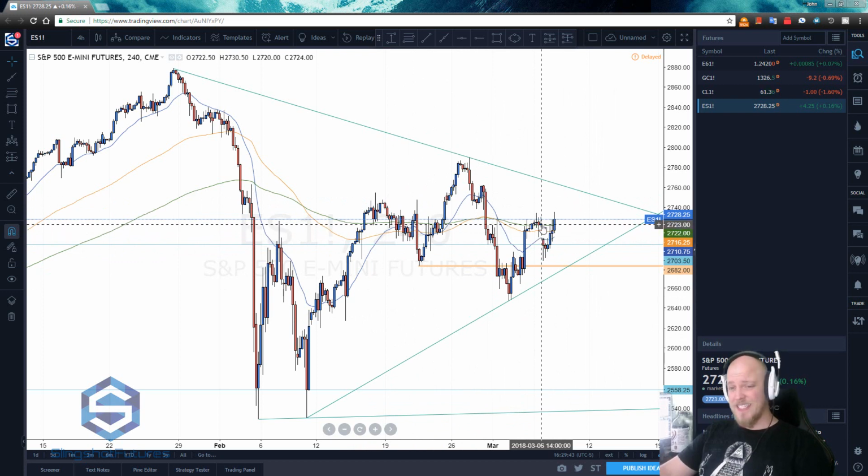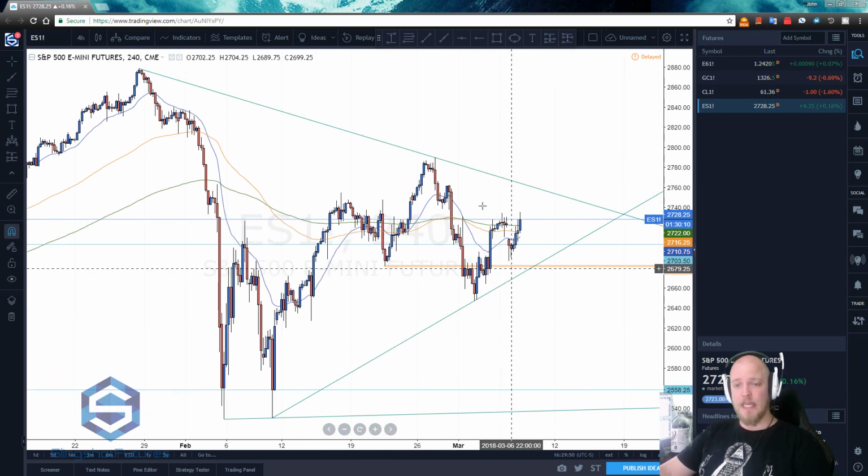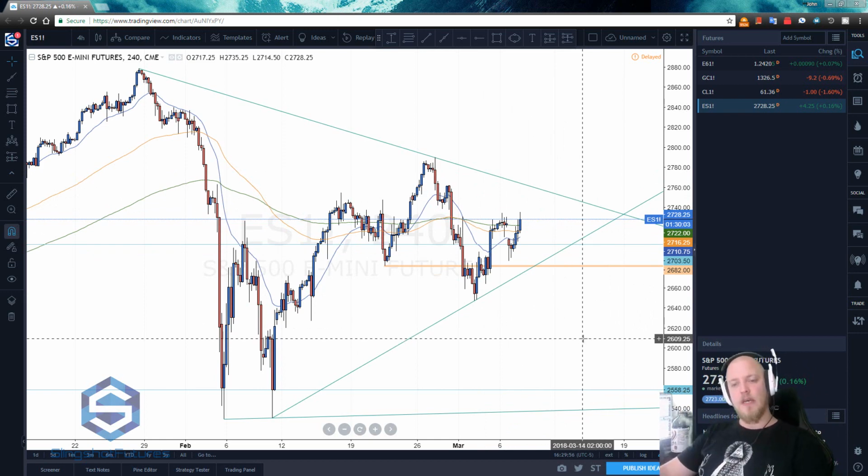You don't very often see a humongous gap during the week like that, and that is exactly what we had on the S&P. So with the S&P on that big old gap, they did come back and fill that gap, so a lot of that unfinished business is already done. So now it's just a matter of seeing what they want to do.